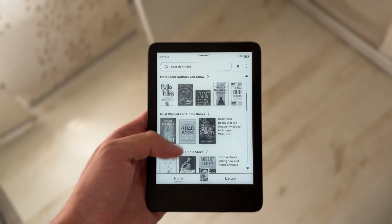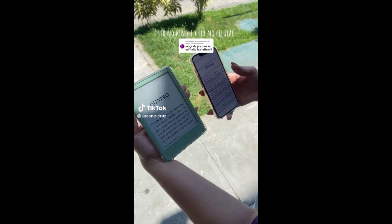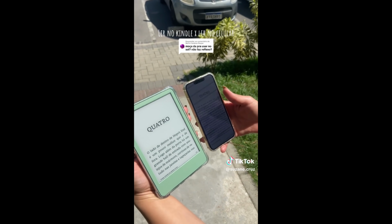Because it's an e-ink display and not an OLED display like most phones are, it doesn't receive as much glare as phones do, which means that you could actually take it outside in the sun. I'm sure you've seen videos of this, of a side-by-side comparison of an iPhone with a Kindle in the sun, and you can see how much better the Kindle looks. That's obviously due to its e-ink display.